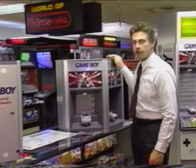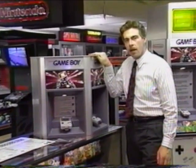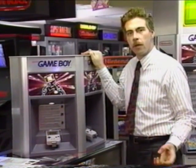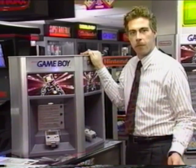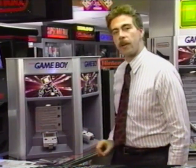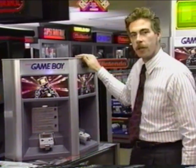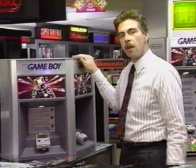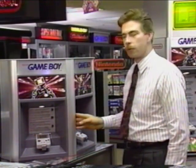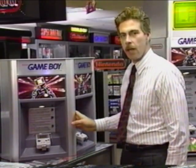Now that we've covered the Game Boy Single Countertop Interactive Display, let's move on to the Game Boy Dual Countertop Interactive Display. Remember, with each Game Boy, you get a video link cable, 4 AA batteries, a game pack, and stereo headphones. Stereo is displayed with each one of our Game Boy displays, and with the Dual Interactive, you can also demonstrate the head-to-head combat or head-to-head play with the video link cable, which is included inside this display.